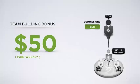Now the fast start bonus goes to what we call a team building bonus. The team building bonus itself is a commission that's paid to you when you help the person that you've personally enrolled recruit 2 people, one to the left and one to the right. The minute they qualify to join the trainer program as a new trainer, you immediately receive a $50 commission. So congratulations for team building bonus when you help your own personally enrolled person get one to the left and one to the right.